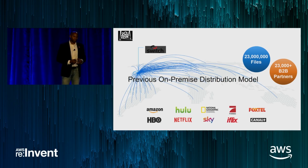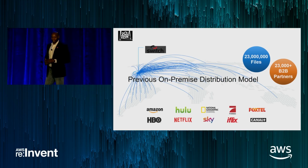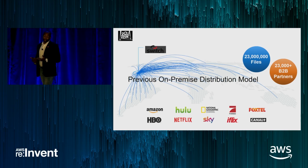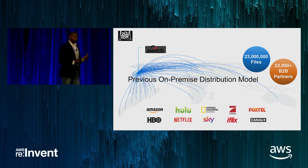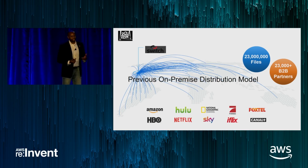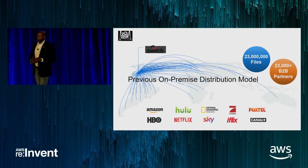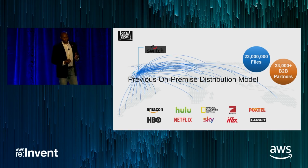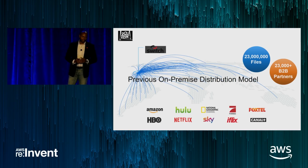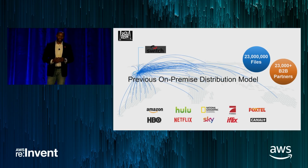There are many challenges with managing on-prem data centers. I'm sure many of you have had experiences with having to deal with a failure of infrastructure and hardware, having to deal with the resources, being on site to install certain things. And for us, we have a 60-day lead time to add additional storage to be able to support the delivery of our content for our customers. Over 23,000 B2B partners that we deliver content to, and we manage over 23 million assets in our repositories in the center. So we've gone through countless storage upgrades to try to maintain this type of distribution network.